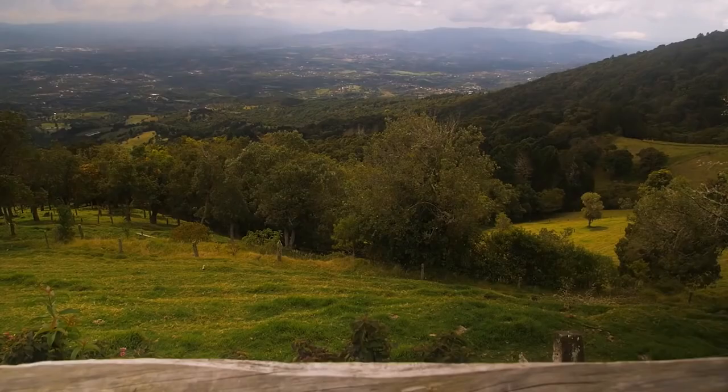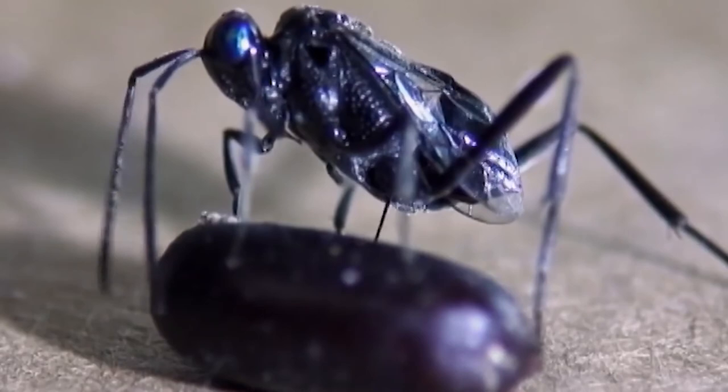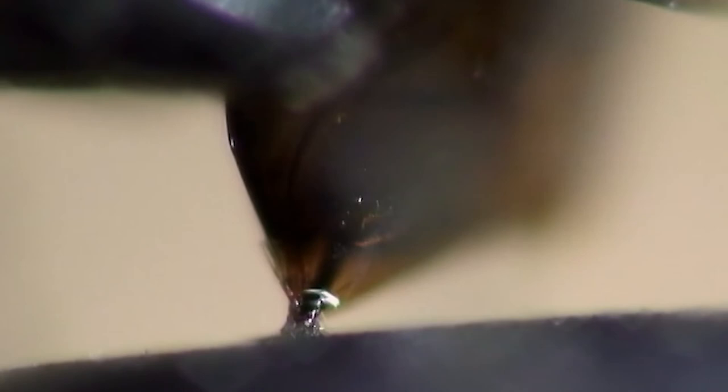And we are using biologicals in the greenhouses now, where we're introducing a parasitic wasp that actually lays its egg inside the whitefly egg. And so it's basically feeding off of the egg, hence reducing the whitefly population. So it feeds on that whitefly embryo.